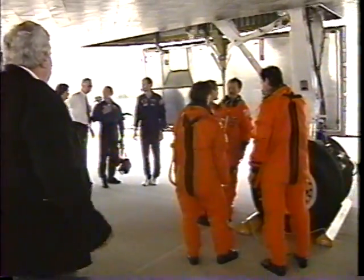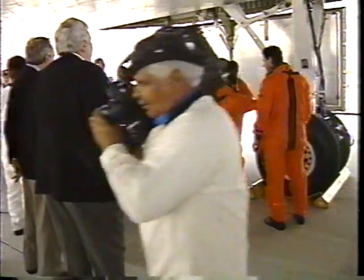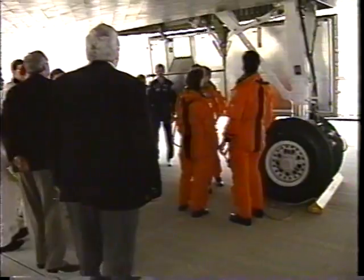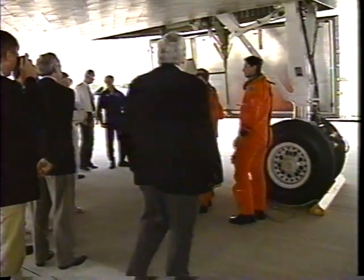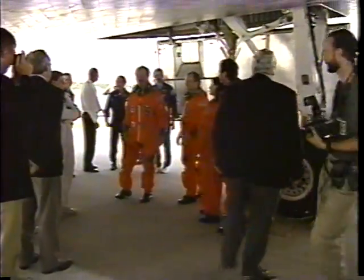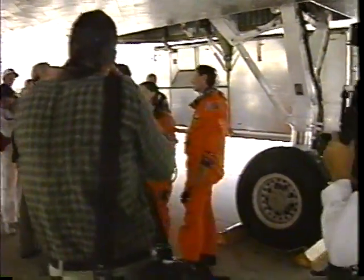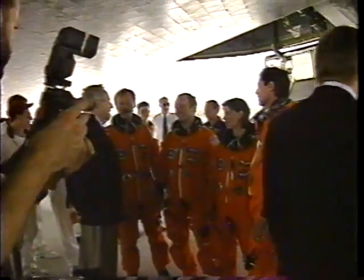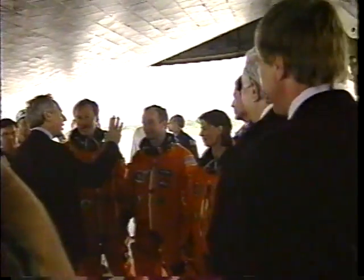Obvious interest from the crew in the landing gear. This is one of the final components of the orbiter to operate. Of course, the landing gear is stowed on the vehicle prior to it being stacked to the external tank, and of course it was stacked to the external tank back a couple of months ago, where it remained out at the pad. Of course, the landing gear dropped with no problems at all. This is certainly one of the areas that the crew does like to look at.